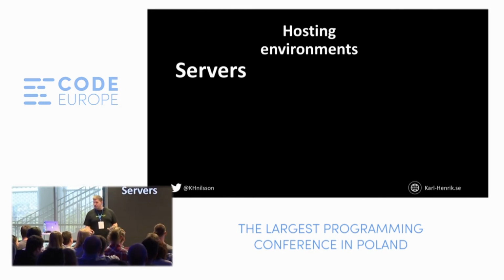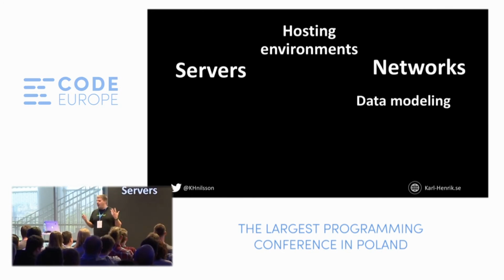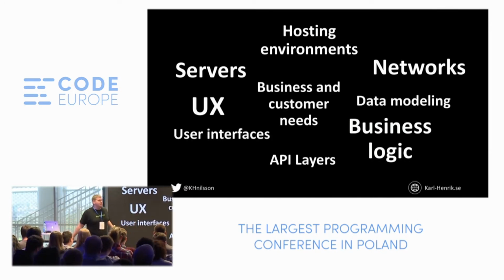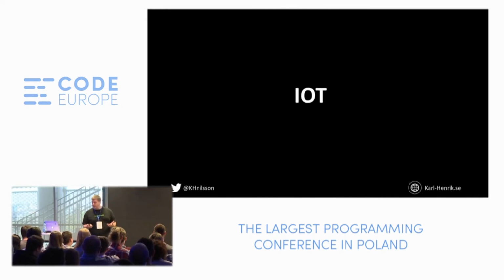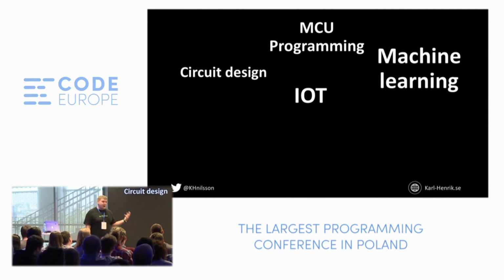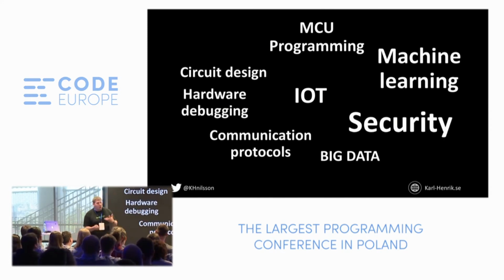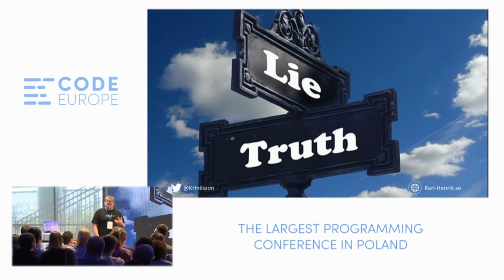You need to be an expert on servers, hosting environments, networks, data modeling, business logic, API layers, UX, business and customer needs. And it's just not possible. And if you're going to be an IoT expert, you have to add circuit design, MCU programming, machine learning, security, big data, communication protocols, hardware debugging, and so much more, which is impossible. So what I'm trying to get across here is that I'm very good at microprocessors. I've been working almost all my life with microprocessors.